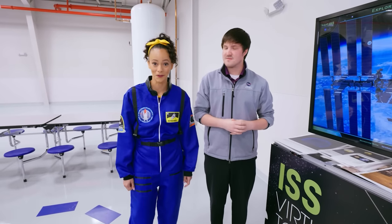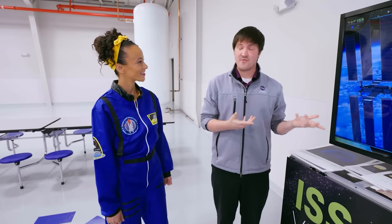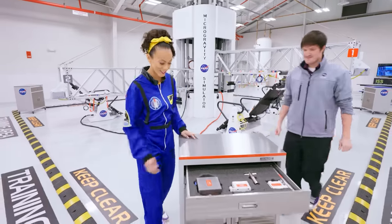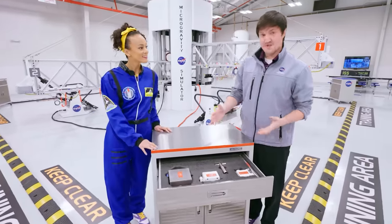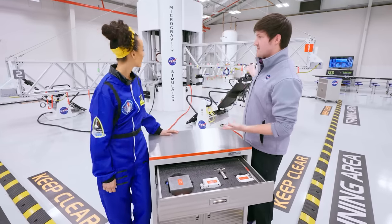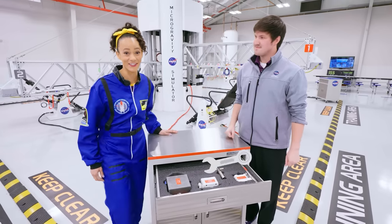Oh, that's cool. Now, something we also have that's really, really cool here is a simulator that'll show you how astronauts actually train to go out there. Really? Could I try? Totally. Oh, let's do it. Whoa, Daniel, what's all this? So these are all our tools and equipment and replacement parts that we're gonna use in our simulator. Wow, that's gonna be awesome.